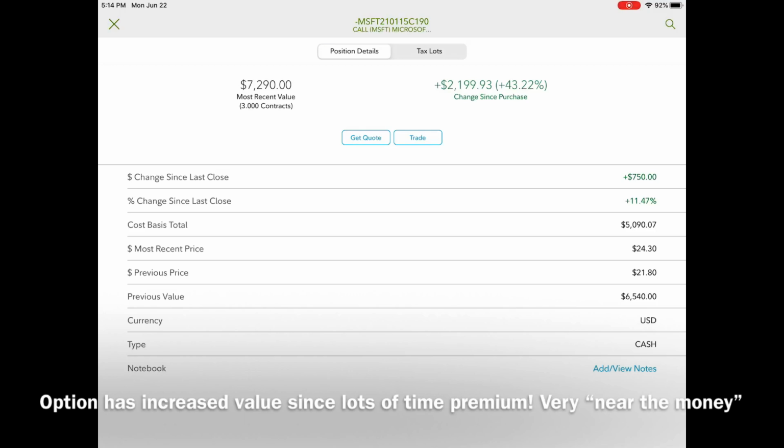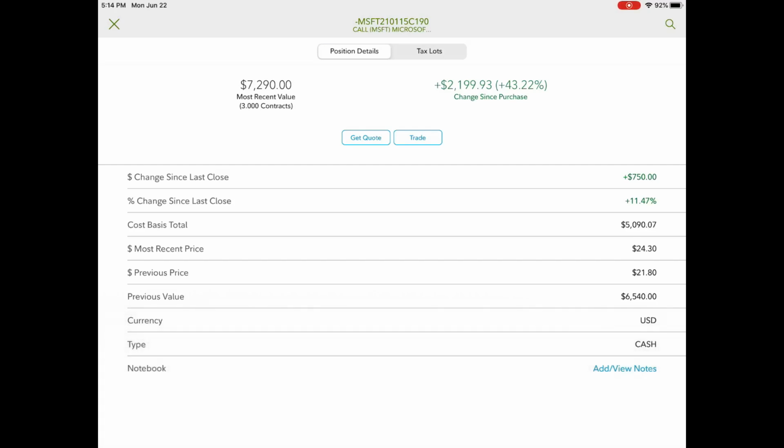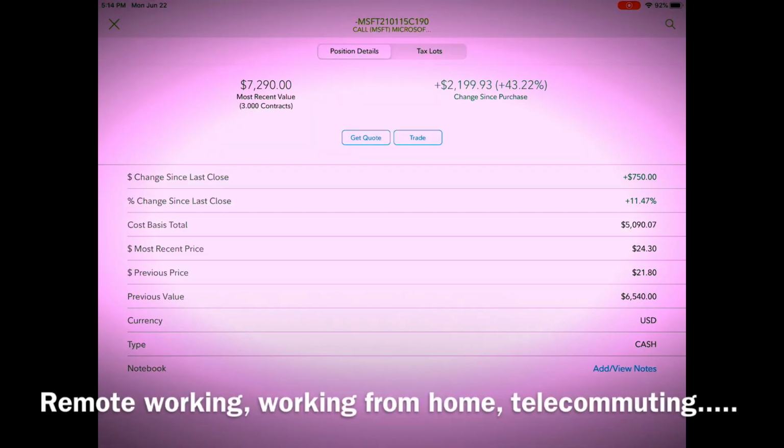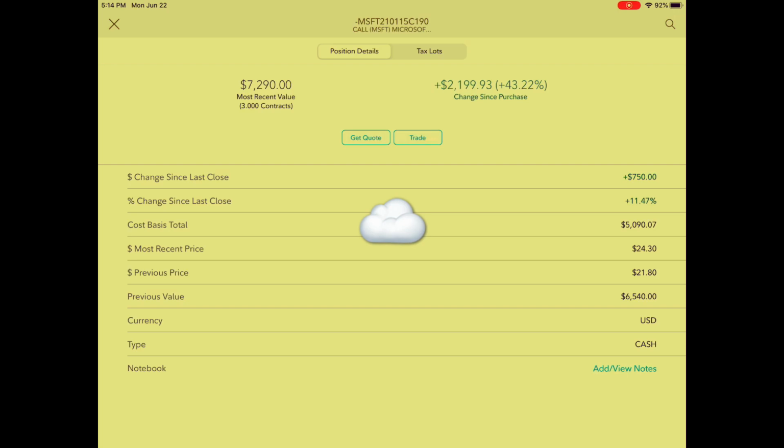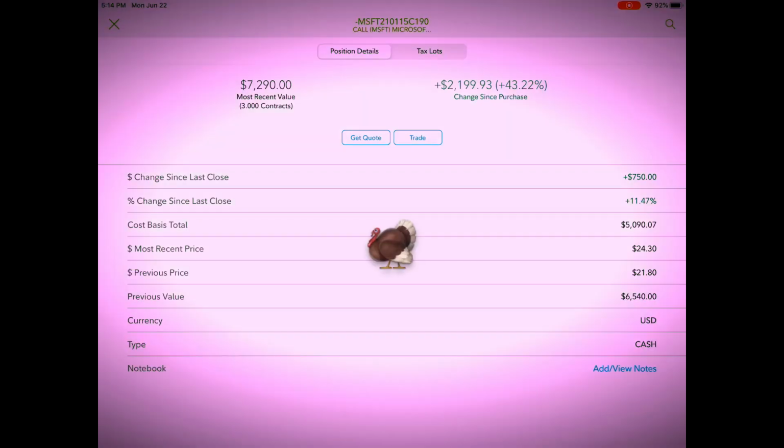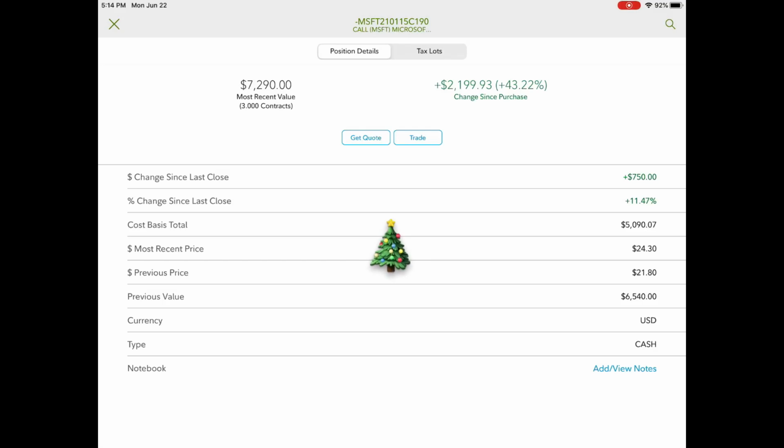I'm looking to hold this hopefully through a couple earnings seasons, and with us all remote working, working from home, telecommuting, and all that, we're certainly using Microsoft Outlook a lot more, Microsoft Teams, and I certainly hope Microsoft's cloud business, the Azure Cloud business, is doing well. I'm hoping this will at least double in price by the time we get to November, December, and hopefully I don't have to carry it all the way through January, but if I do, that's kind of why I bought it, just to carry it a little bit forward.